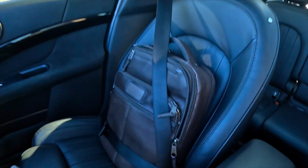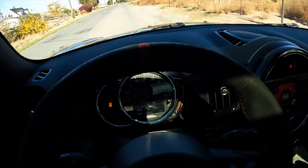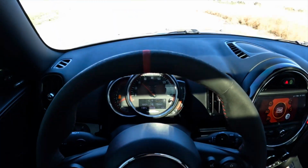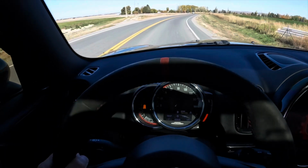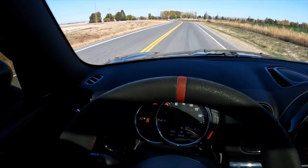The backpack's having a pretty good time, but it's kind of blending into the darker materials. There is good thigh support with the extensions. The seats are actually fairly aggressive to hold you in place, although this is not the kind of vehicle, being a front-wheel drive biased all-wheel drive system, they're gonna throw around a corner. But if you do have to change direction in a hurry, it actually is very sharp. It does a really good job.